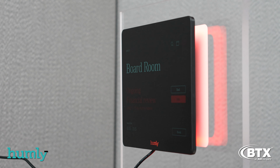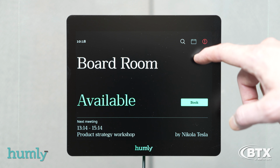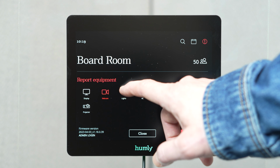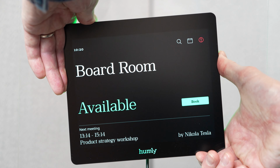Matte, anti-glare display, 180-degree viewing angle, very intuitive interface. Easy to browse and grab available spaces. Also easy to report issues with the room you're in. And Humley's new sensor integration lets you monitor air quality, temperature, and CO2 levels in the room.